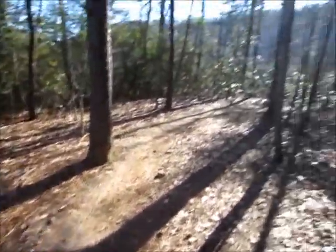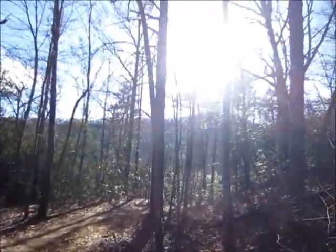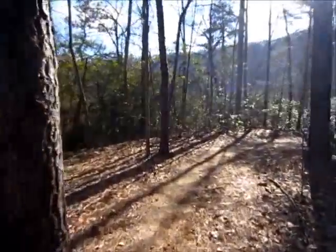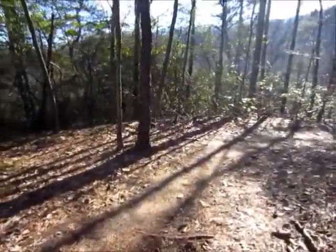Look how beautiful this area is with the sun shining through. Come on, get out there.